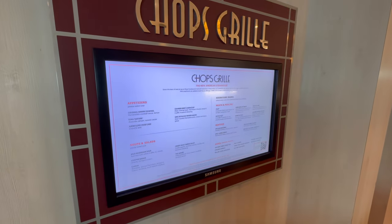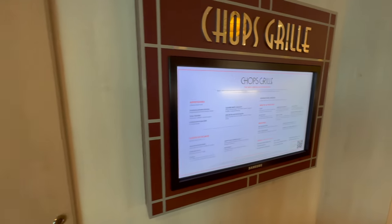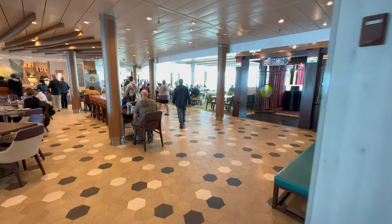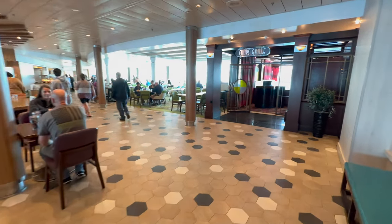Chops Grill is a traditional steakhouse. It is on almost every single Royal Caribbean ship. This location has gigantic windows and a great view.